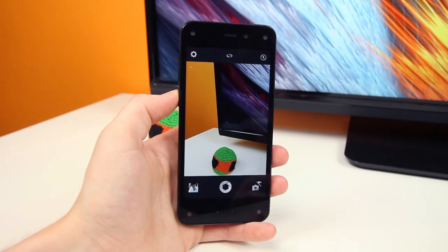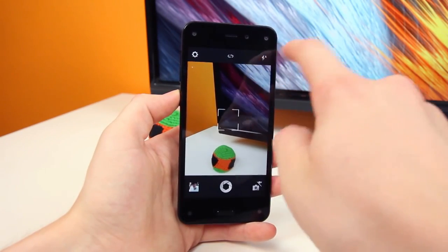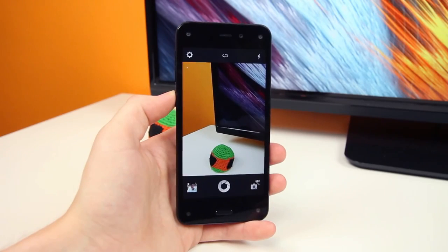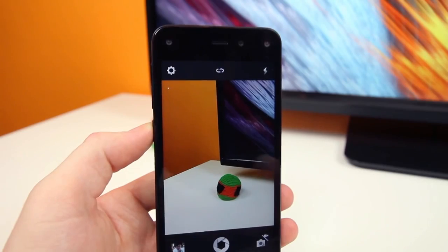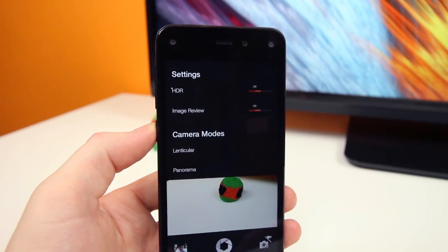Now, if we take a look at the camera app, it's very straightforward in that you can switch between the 13 megapixel rear facing camera and 5 megapixel front facing camera and toggle the flash on or off up at the top. And in the settings, there's really only two key features you can toggle on or off, that being the HDR mode and the panorama mode. And that is really it.